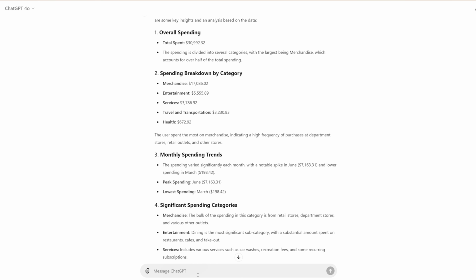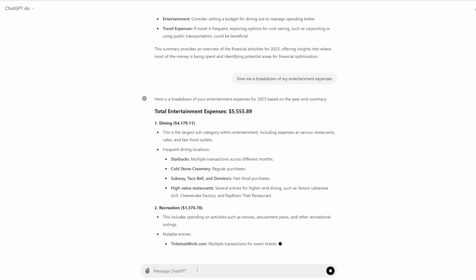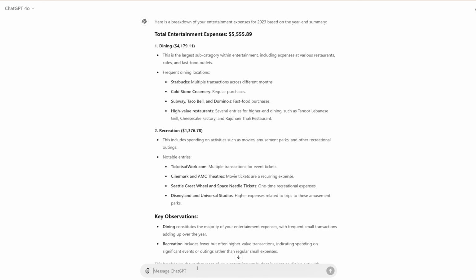My entertainment expenses seem rather high. I'm going to ask ChatGPT to break down this category even more for me to understand. Okay, now I know why it's so high. I've been dining out a lot. Maybe I should reduce dining out a little.